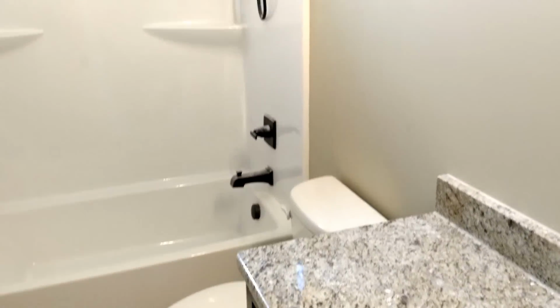They haven't installed the mirror yet, and we just went with a fiberglass tub here. Now, we've kind of gone back and forth on this. Sometimes we'll do a cast iron tub and do a nice tile surround, which is real pretty, but you're going to put a shower curtain over it anyway.